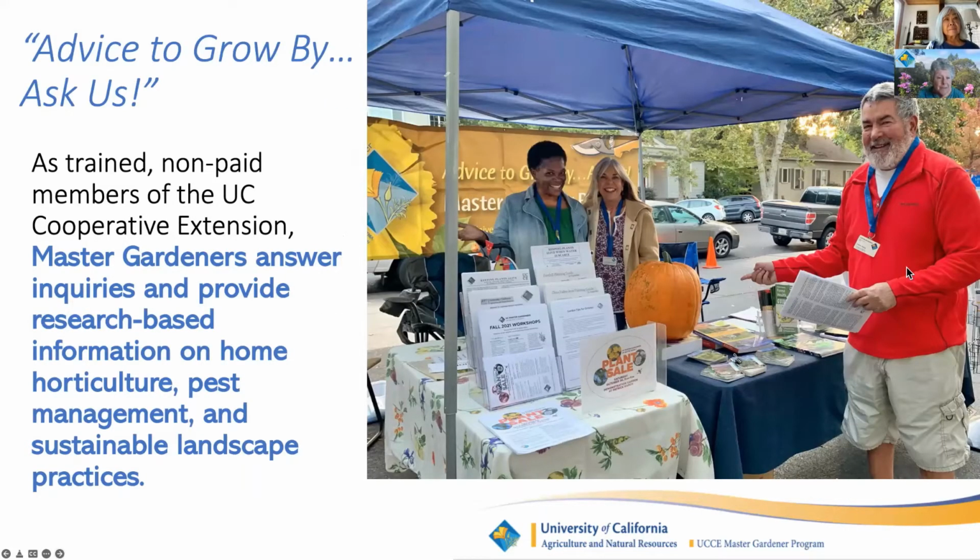So some of you, if you've been to others of these talks, are familiar with Master Gardeners. Basically, this is a nationwide program, and in California, pretty much every county has a Master Gardener chapter. Sometimes it's multiple counties, and we are volunteers, so we do an extensive training program, and then our goal is to help answer questions and provide research-based information to help home gardeners.